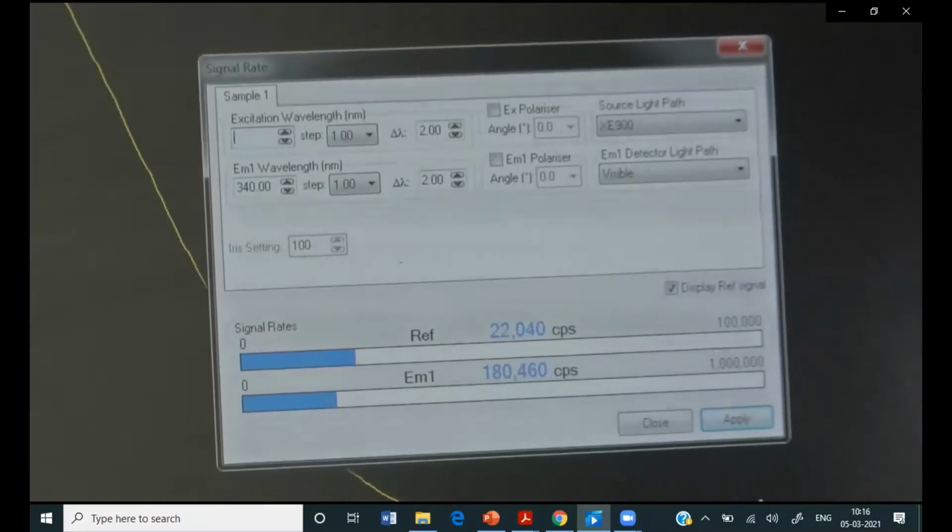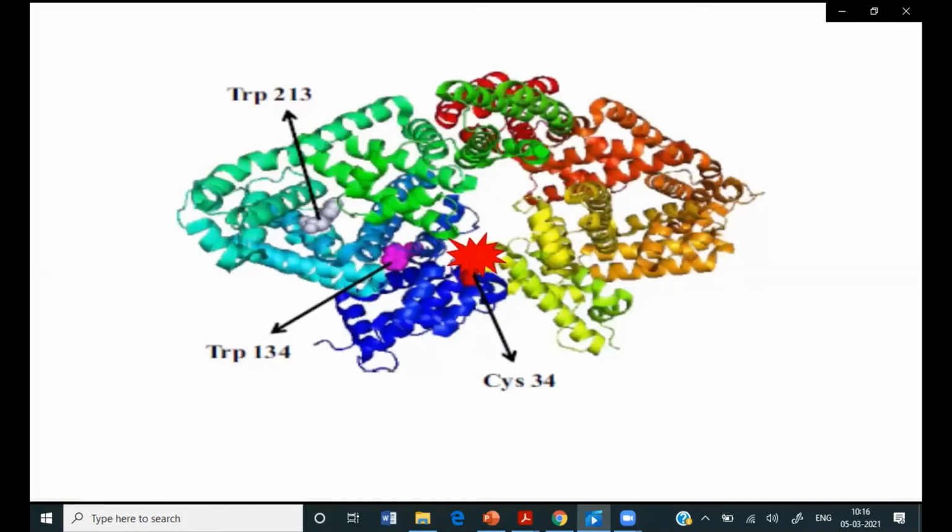What do we mean by an intrinsic fluorophore? An intrinsic fluorophore is something which is already present in the protein, like tryptophan we saw the last time, or it could have been tyrosine or phenylalanine. Now what we're doing is adding a fluorophore from outside. How did we do that? The free cysteine residue of BSA was labeled with a dye, which is the fluorophore.